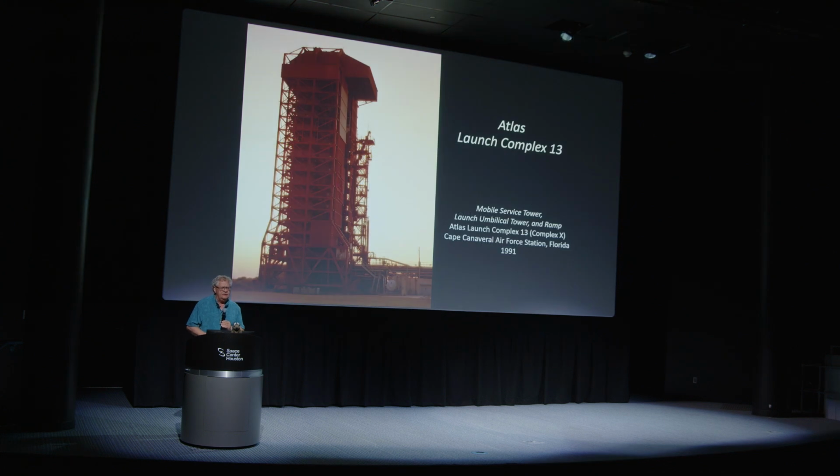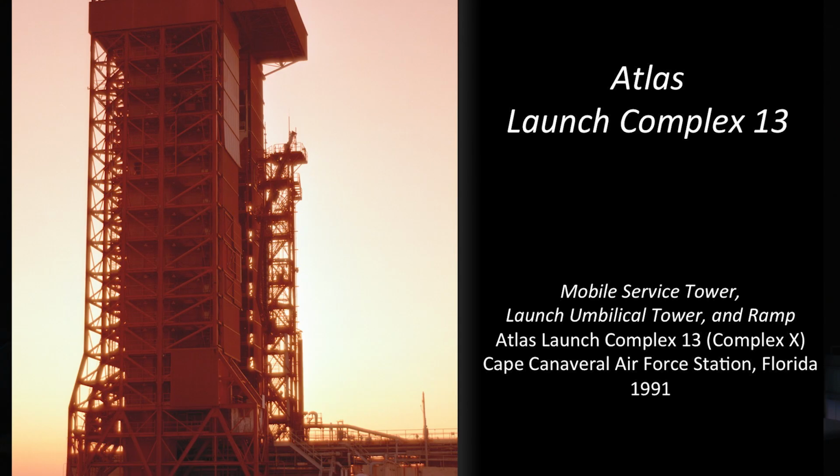So the first complex is Launch Complex 13, which is also known as Complex X, because they launched a lot of National Reconnaissance Office and other secret missions from there that are still classified. And to limit people from understanding which launch pad was being used, they would refer to it as Complex X. Just not that it fooled that many people probably, but they felt better about it.